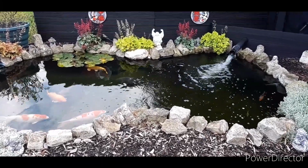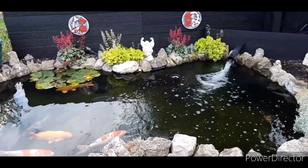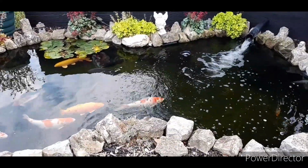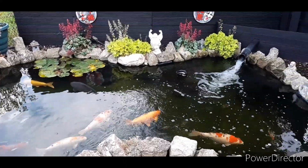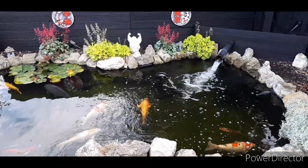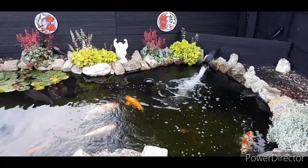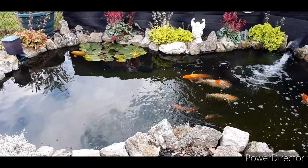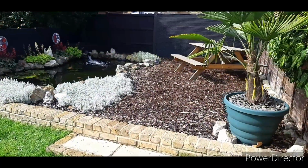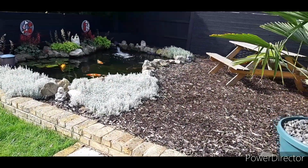Time to chill out and rest. We'll sit by the pond now, as it's the end of the week and now the weekend. Hooray! Today's Saturday. It's just gone 20 to 12.